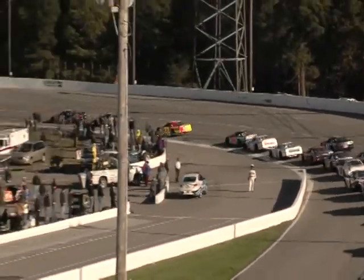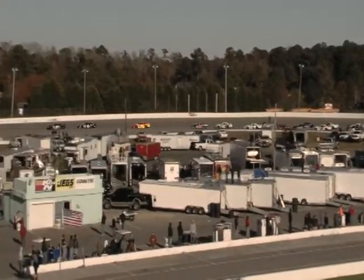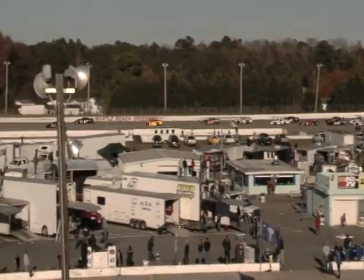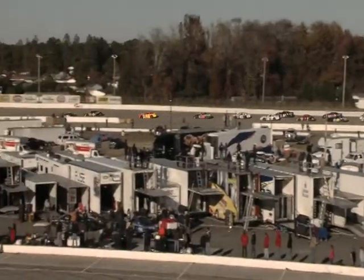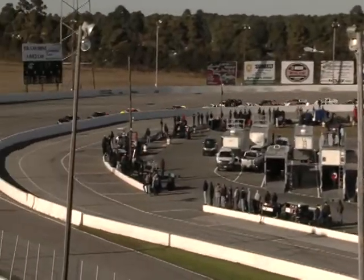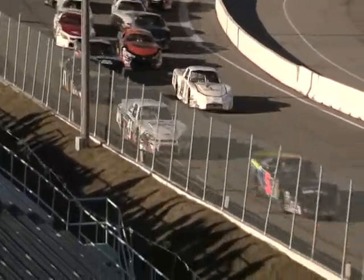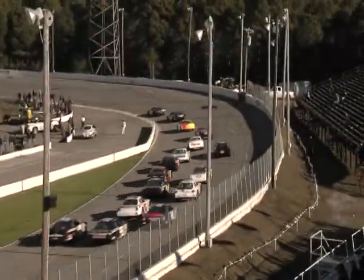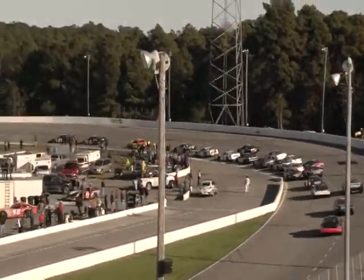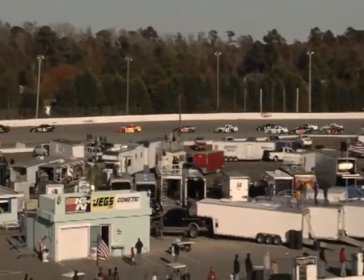Nose to tail right now entering into turn 1. The number 11, Austin McDaniel, and that black number 11 car working the outside of Garrett Campbell. So Campbell started with the race lead just 8 laps ago. He's back to 7th right now. So the guys that made the right call, the right adjustments during the halfway break is showing evident right now.